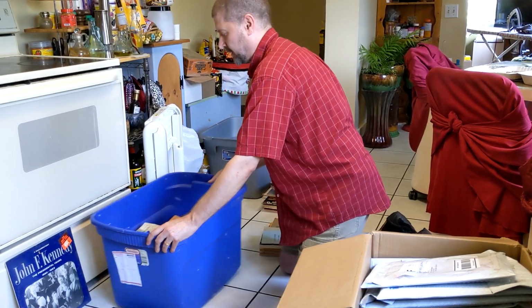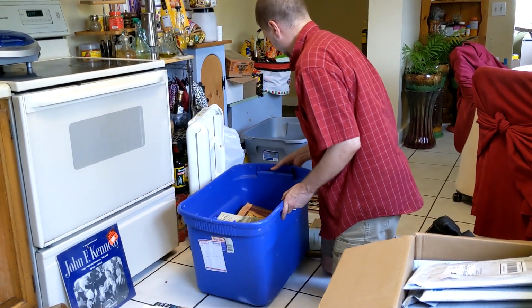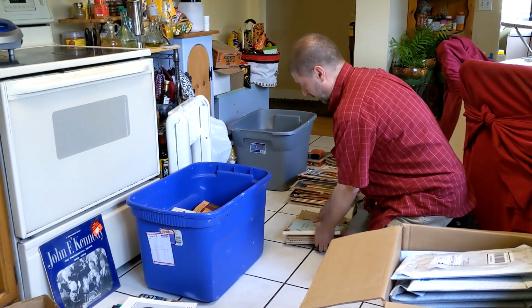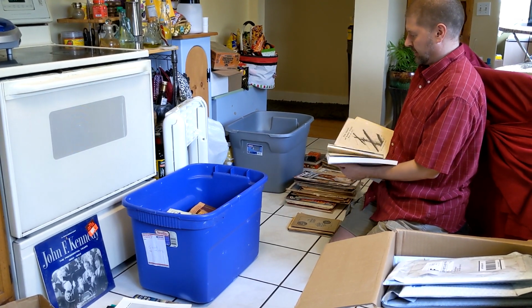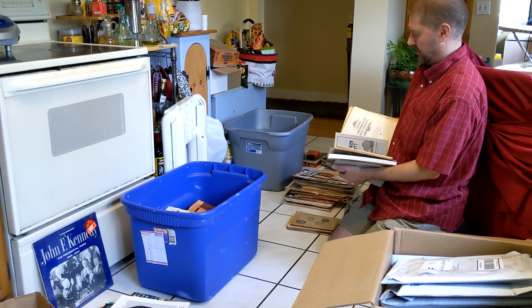But I got all of these Sears catalogs. I don't know, 7, 8 of them, something like that. And then I just started filling stuff up. A whole bunch of Rochester local history, Sodus Point, Wayne County, Lyons, New York, Sodus Point, etc., etc., Sodus Shaker community.